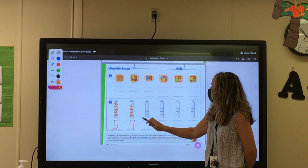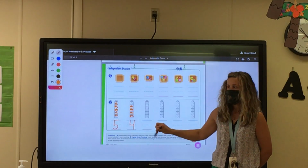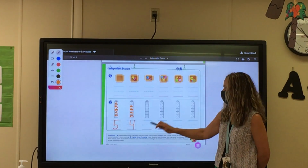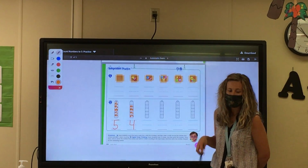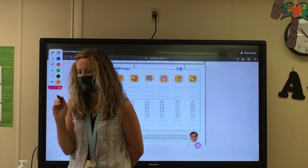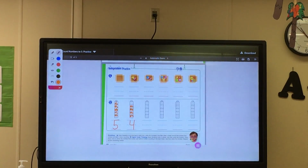Now write the number. If it helps you to write the numbers in first, you can even do that. Write the number that comes before 4. Write it in. What number comes before that? Go ahead and write that in if that helps you. Or if it helps you to color them and do it that way instead, just keep taking one away. What number comes before? You guys have to try to do this on your own. I want you to try to do it.